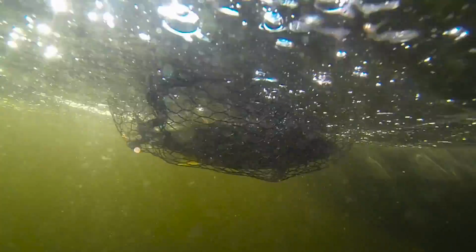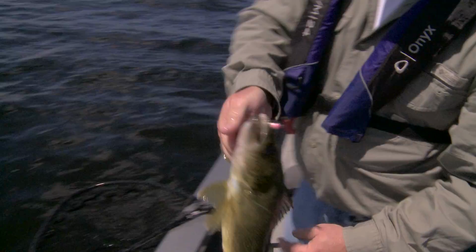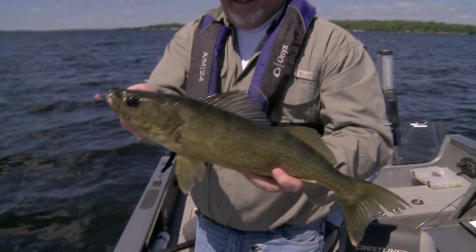He's not done. Oh. No, you don't tell these fish what to do. There. Great fish. He's in charge. I'll let you handle your fish, Your Honor. Great job, Tim. I'm going to keep pulling us up there with the trolling motor.